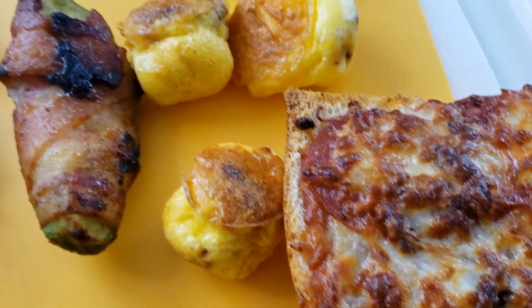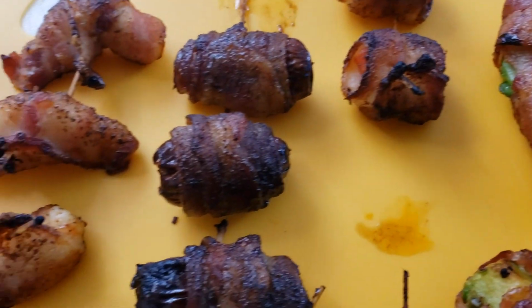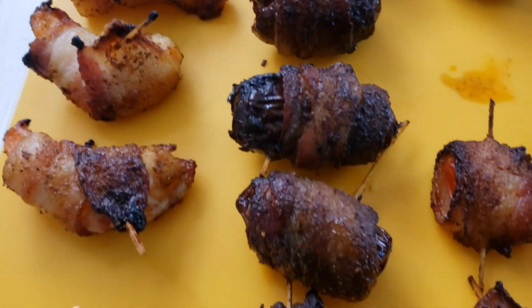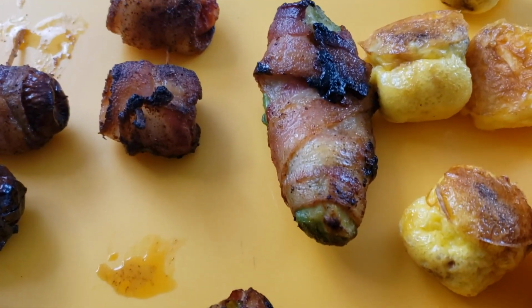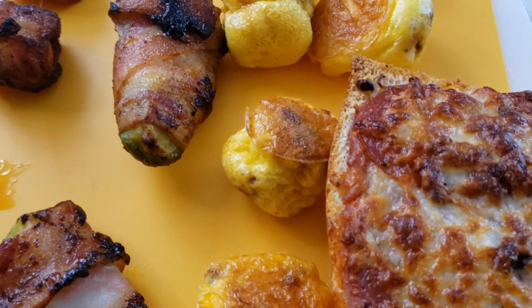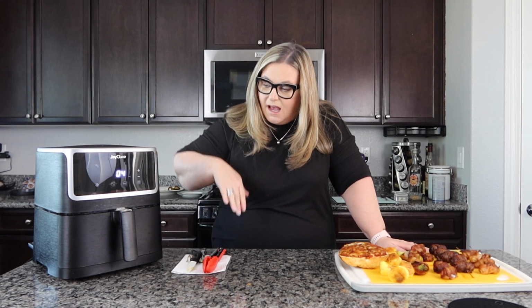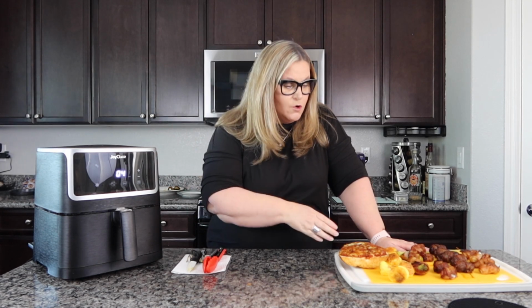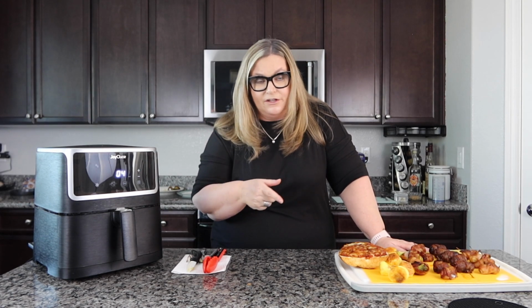So kind of just looking over everything, guys, this is a success. This is a total success. I would highly recommend getting the Joyouce 5.8 quart air fryer. So I would say overall, I am totally impressed with the design, with the overlay, with the food. I can't eat all this myself, so I need to invite the Stuff House stuffers to come stuff their faces.